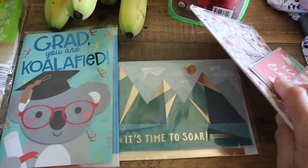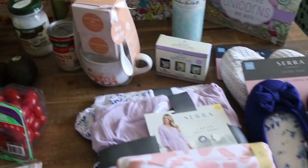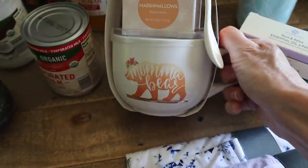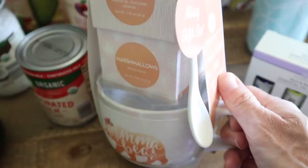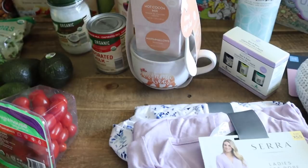And then, you guys, this is the exciting part. We have Mother's Day that we're celebrating this weekend. And you guys know I love my coffee mugs, tea mugs. This was the Mama Bear mug. She's so cute. I didn't realize it came with a little bit of hot chocolate and marshmallows. I might not have that, but I love that it came with a spoon. And they have those little packets. They're $9.99.